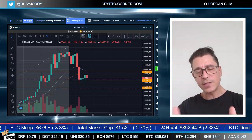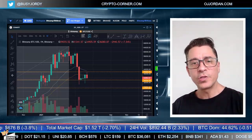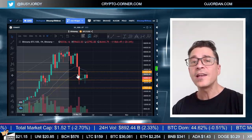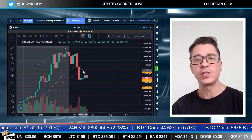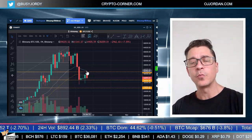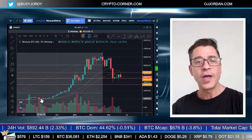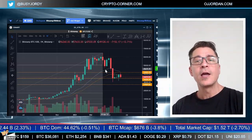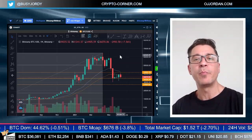But basically, I want to talk about the longer term here, and I'm going to the weekly chart. On the weekly, what we are seeing is a failure to go above this resistance zone, and what is worse, a failure to go above the 21 moving average. This is the weekly moving average. This is a very important indicator, because typically what happens in a bull market is we go and touch this, we kiss it, and then we go above it again, and as we pull back, we usually get stopped by this moving average.